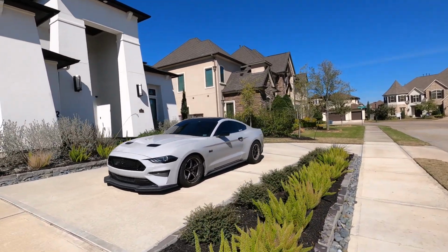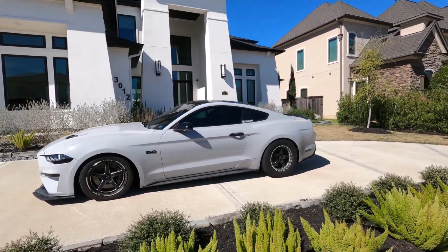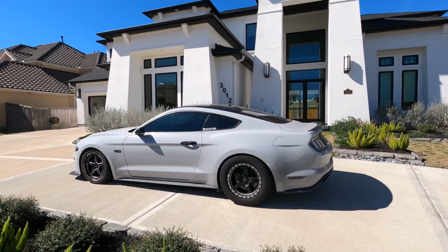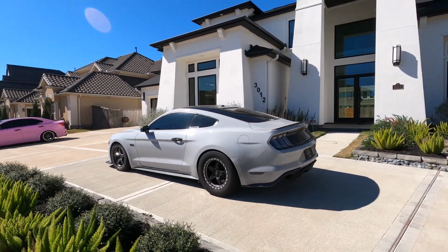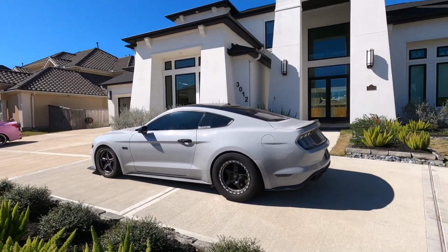Let me know in the comments what color y'all like to see next on this car, because we'll be redoing it real soon. I'm not liking how it turned out. Yeah, this quality is amazing. But yeah, I'll be washing this car, waiting for some other people, and we'll get going.